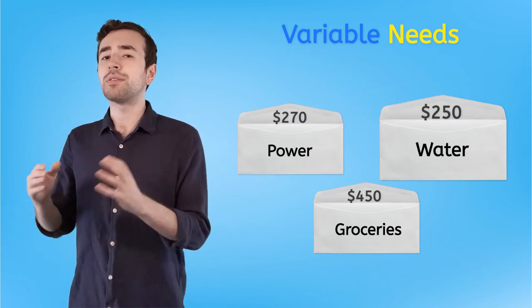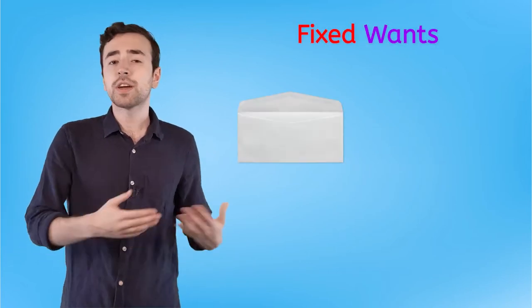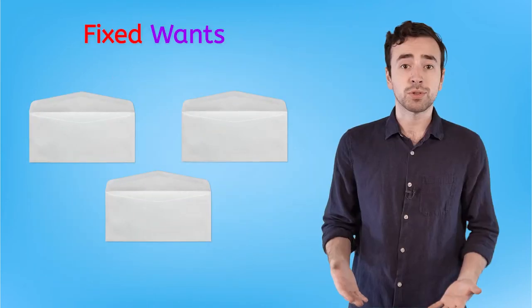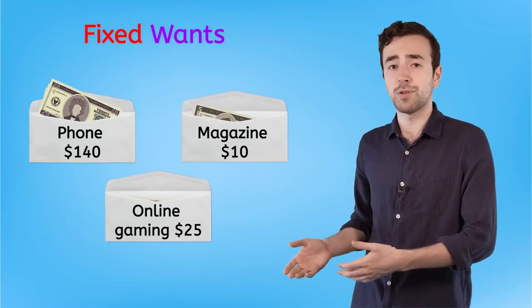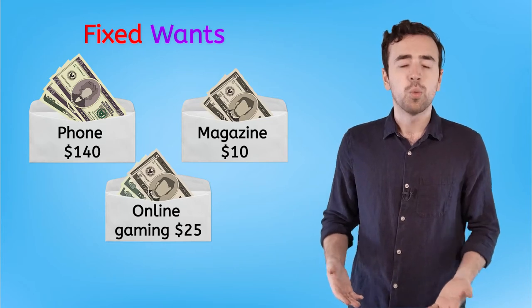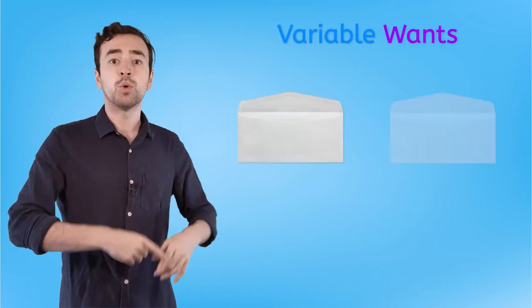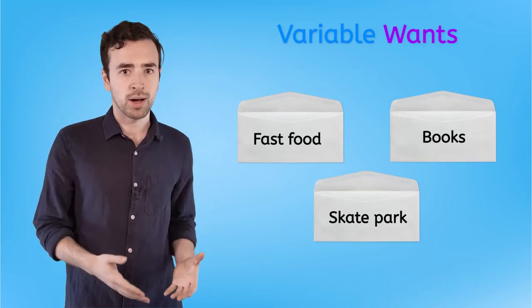Once we're done with our needs, now we can move on to our wants. Fixed wants are very similar to fixed needs. You know how much you need to pay for them, so just calculate the total, put it in the envelope, pay it when it's due. Once these three categories of envelope are done, now we can move on to our variable wants.